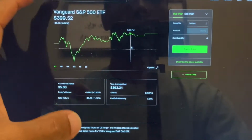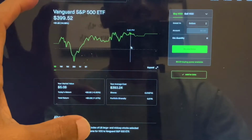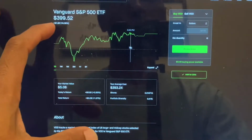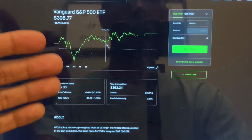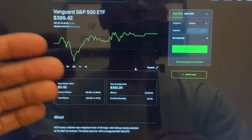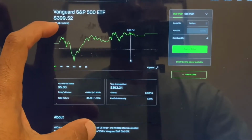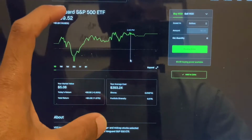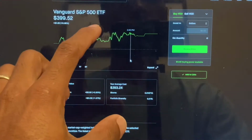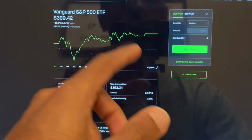So this is kind of like a fixed income dividend stock investment that you can put your money into, and that's why it's $400 a share. So it costs more, but it's more of a safer bet in the sense that your money will be safe in there, because this is based on a diversified exchange traded fund or something like that. I don't know. I'm not a stock guy, but I'm learning.